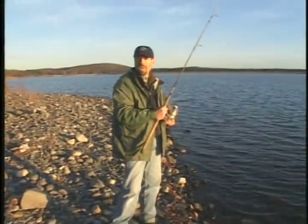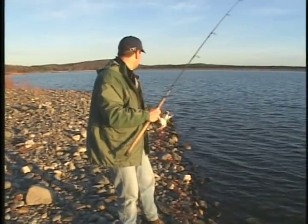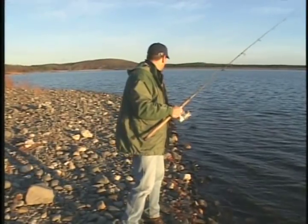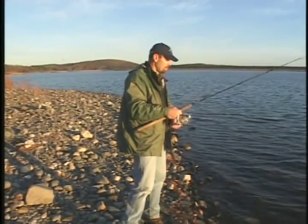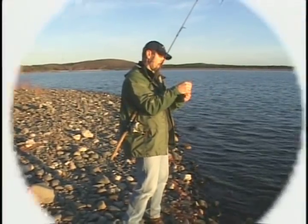Typical of members of the char family, which of course the lake trout is a char, it's not a real trout. Similar to what brook trout is, or Arctic char, or Dolly Varden. The dark background, the light spots, as opposed to the trout, which have the light background and dark spots.